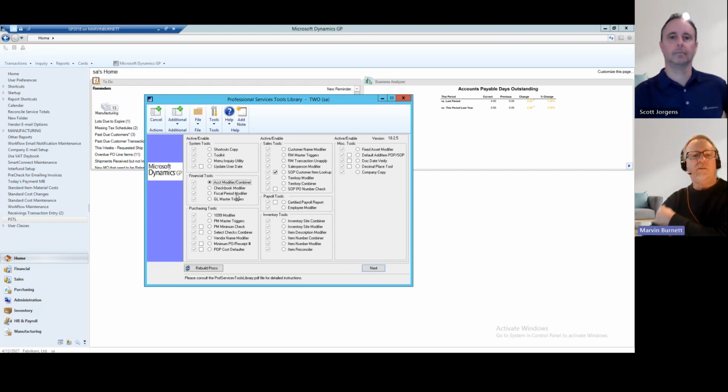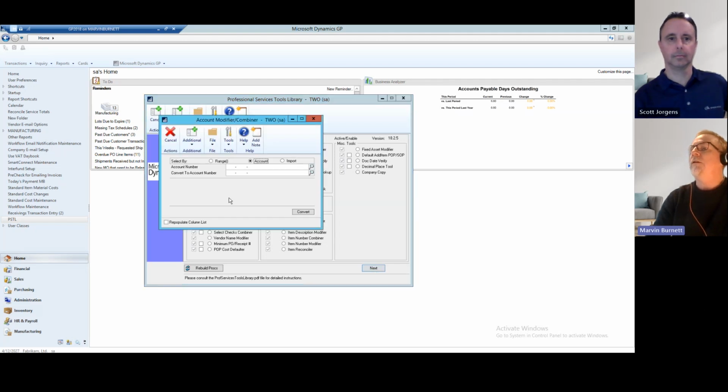When we start talking about the account changer and modifier, I'll use that example of the fixed assets. Well, a GL account got stuck here, but I really need it here, or I need to move some GL accounts around and make space to move other ones that should be logically grouped together. When I click on the account modifier changer here, you're going to see I have the ability to either pick an account, or I can do a range of accounts, or I can even import a list. The import is extremely easy. Left column is old number, right column is new number. This could be customers, vendors, items, inventory items, GL accounts. I'm talking about GL accounts here.